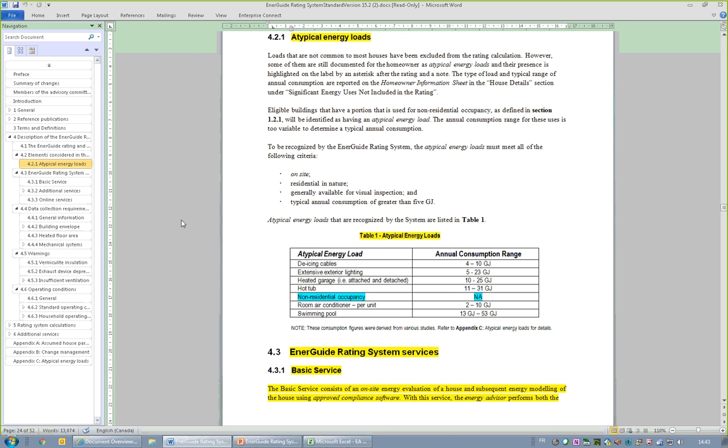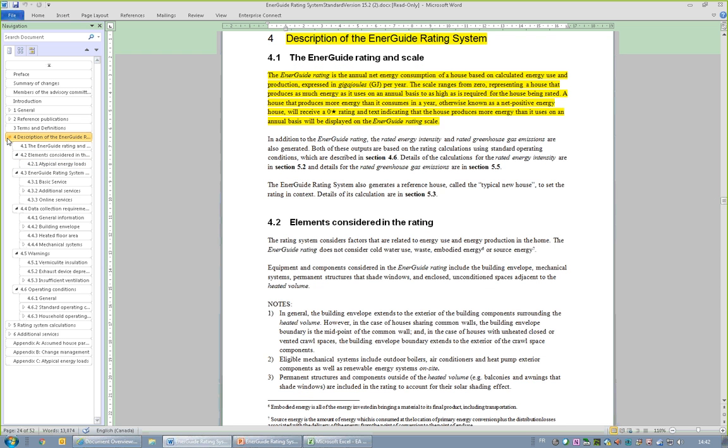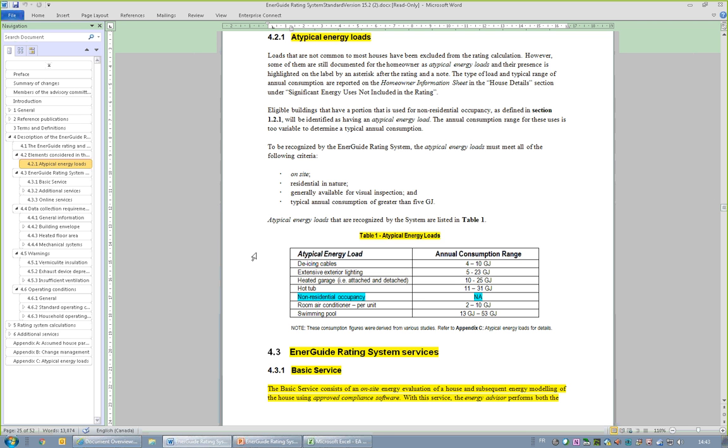In the definition section, the new term atypical energy load was highlighted. Additional details are provided here in section 4.2.1. Seen in Table 1, there are 7 types of atypical loads recognized by the rating system. 6 of these meet the criteria of being on-site, residential in nature, generally available for visual inspection, and having a typical annual energy consumption greater than 5 gigajoules. As described in Appendix C, Natural Resources Canada contracted a study to quantify these loads.